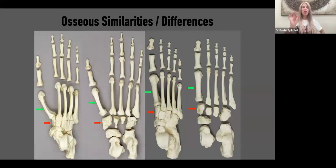let's get into just a few more key features of what makes the human foot very, very unique and optimizes it for the way that we walk, right? For walking longevity. So here, this is the human foot.